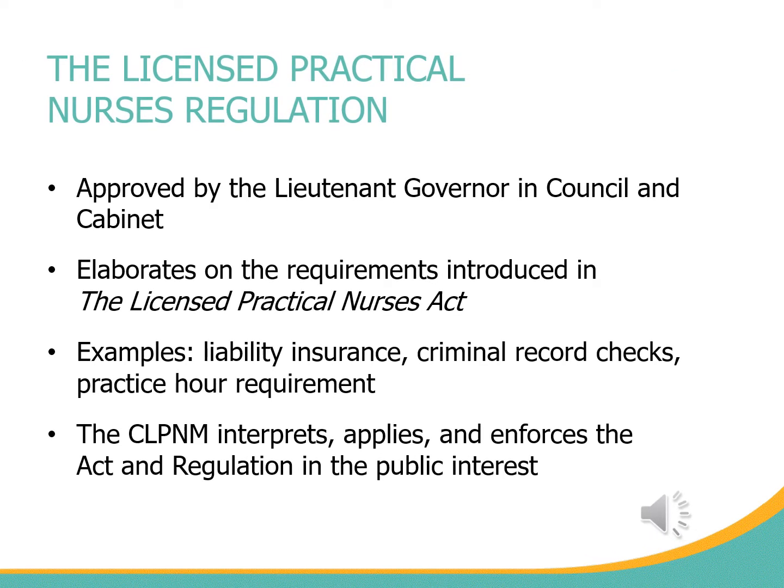The Licensed Practical Nurse Regulation is a type of law approved by the Lieutenant Governor in Council and Cabinet of the Manitoba Government. The regulation elaborates on the requirements introduced in the LPN Act by setting out more detailed requirements for practical nursing education, registration, renewal, and continuing competence. For example, the LPN regulation establishes many of the detailed requirements for registration, such as the requirements for LPNs to submit criminal record checks and to hold liability insurance.